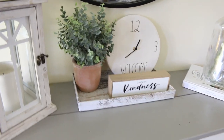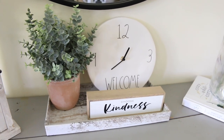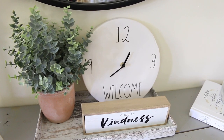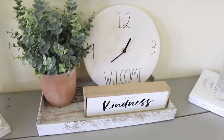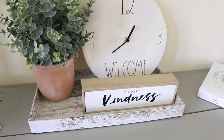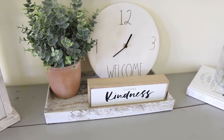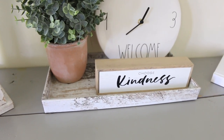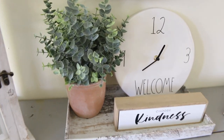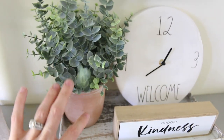Now down here, I got all of this from Marshall's the same day. I found this round clock, and I loved how it said welcome on it. I thought that would be perfect for the entryway. So I got that from Ross, and then I was looking for a really small wood sign, and I thought this one was perfect. It says, choose kindness, and it was only about $7 for it, as well as this little wood tray. Now this wood tray is super sturdy. I also found this greenery with this terracotta type pot. It's just really nice quality, so I love that with the eucalyptus.